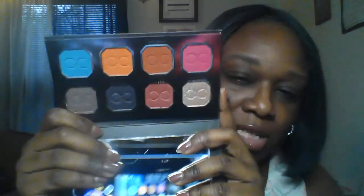So I brought out 3 palettes. The first one is the Celestial Thunder palette from Dominique Cosmetics. This is a smaller palette that's from her larger palette. I'm not sure what it's called, but it's Celestial something. This is specifically done for BoxyCharm. So these are these colors here.